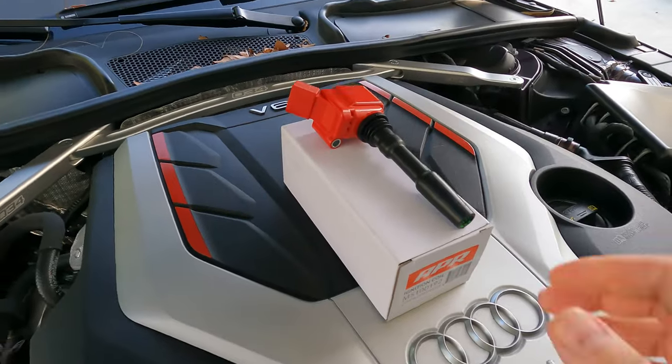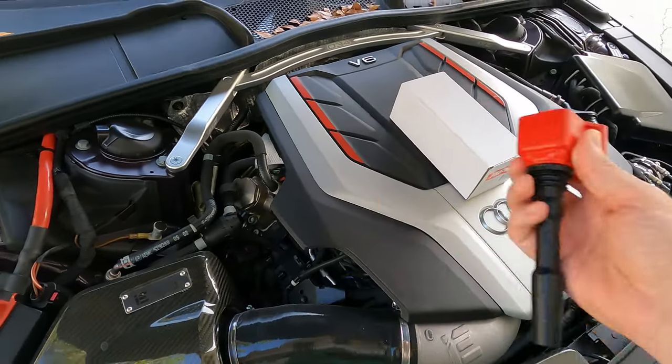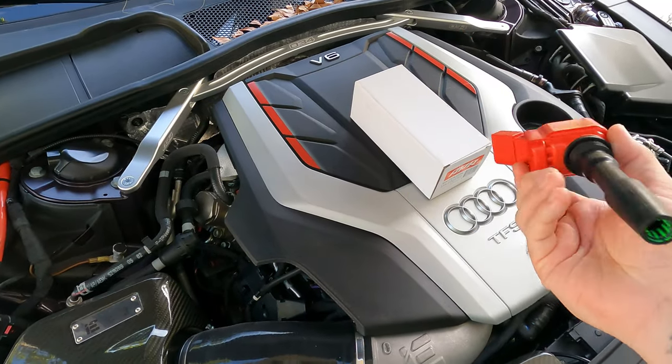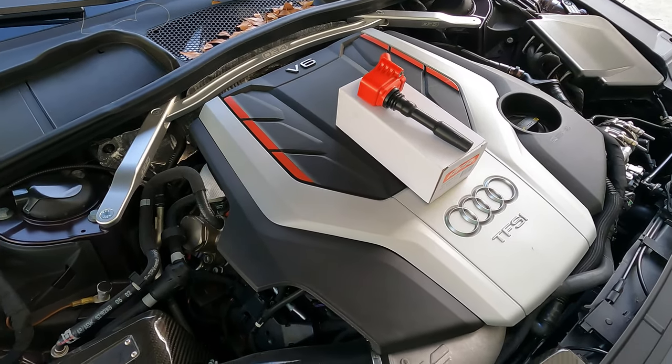But anyhow, here's the APR coil pack. Looks like any other coil pack. Says APR, it's red. It'll look kind of cool down there. It'll add a little bit of a flash to the engine bay. And according to APR, these produce more power. So again, I kind of stumbled upon them for little to no money. So I'm gonna go ahead and throw them in and, what the heck, see what happens.